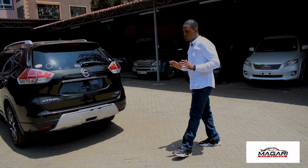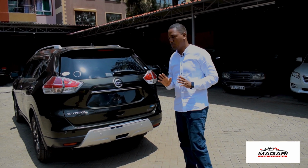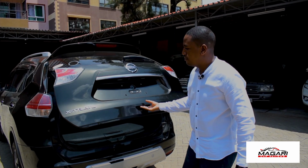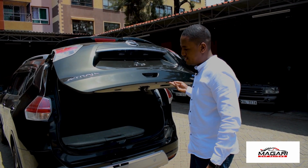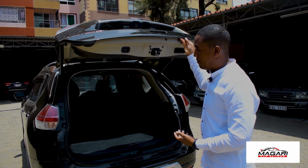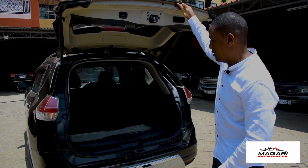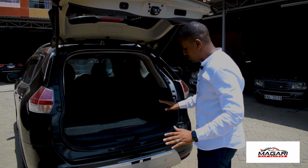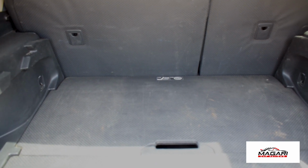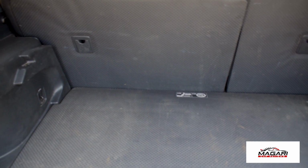Now let's see the true test of an SUV. It's always the boot. Here, it opens from below, but as you open it, you find it's a bit heavy, but this is because it's also a power control boot. And then the interesting thing about this Nissan X-trail, there's an optional 7-seater at the back, but this one has got 2.